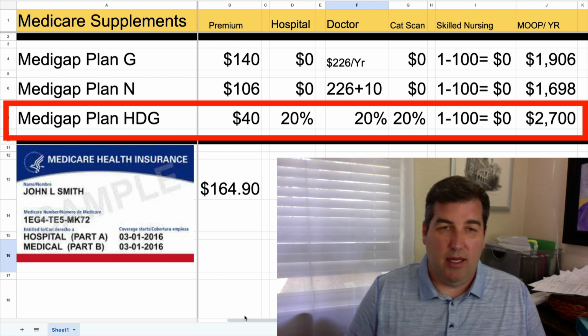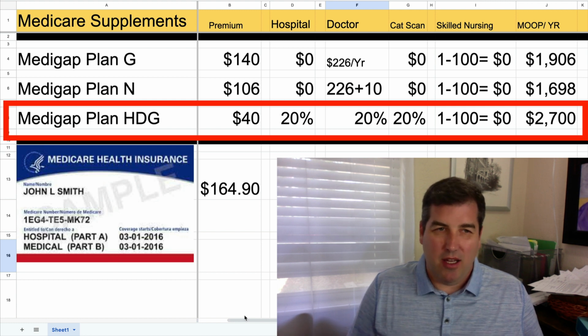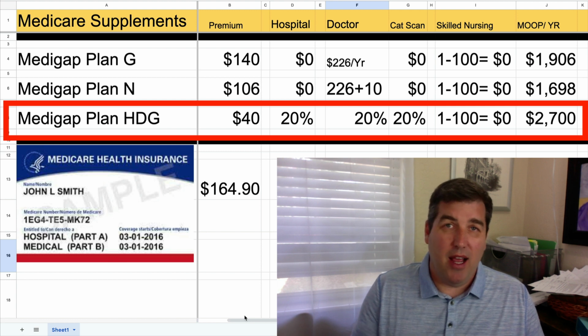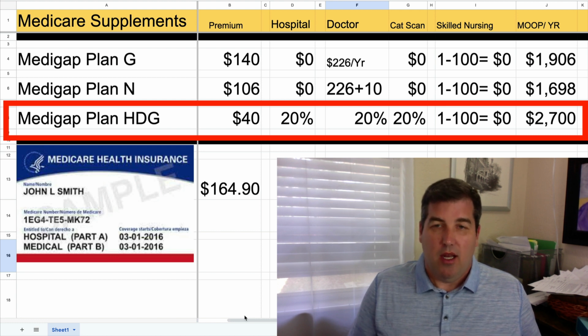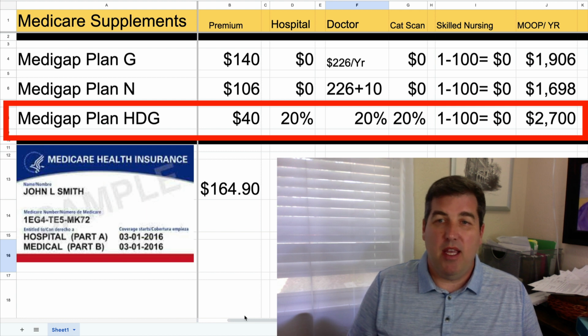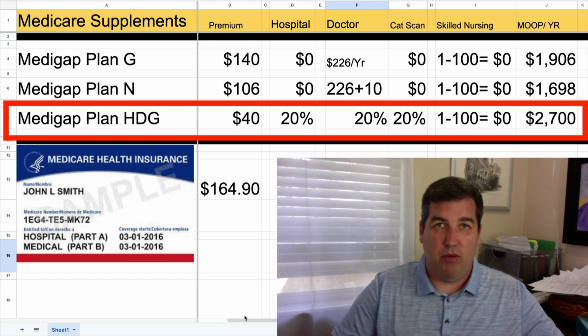Personally, I have a lot of clients on the high deductible Plan G. The exact number, I'm not sure. Like I said, it's about 10% of my clients. I have not had any of them reach the $2,700 because you would have to go in and out of the hospital and be pretty sick. Not saying that it can't happen, but from what I've heard, my clients say they've gone nowhere near reaching that. Maybe even half of that they've paid, and they've saved a lot of money. But still, some people do not like high deductible plans.